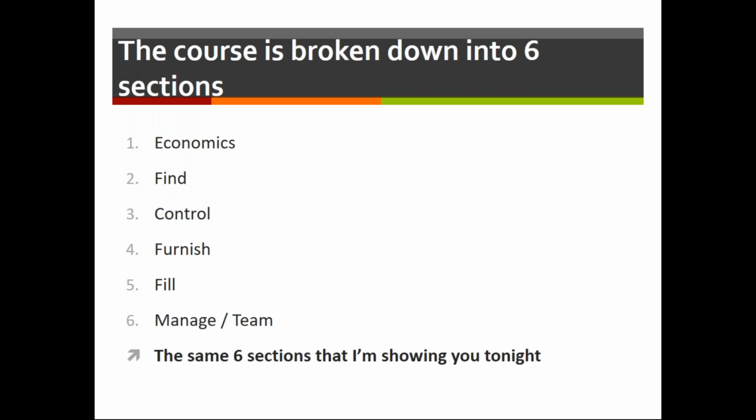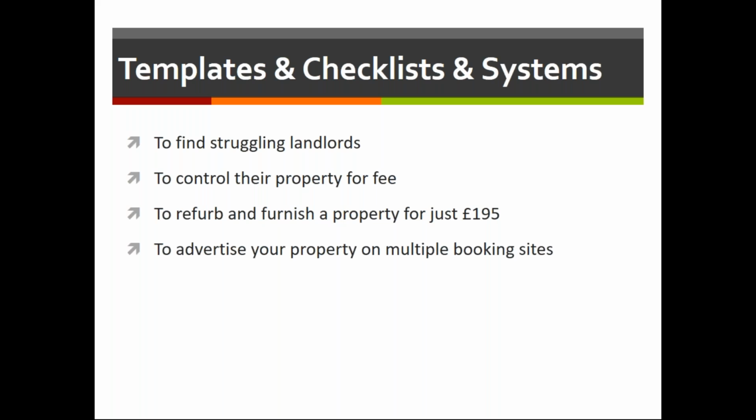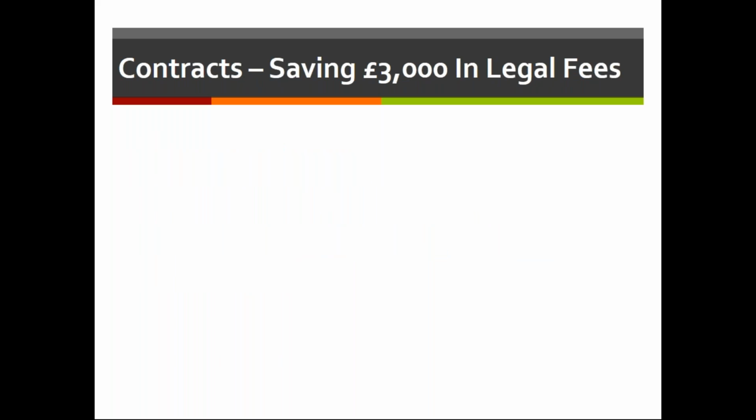I'll give you all the templates and checklists and systems that I use to enable you to find struggling landlords, how to control the property for a fee, how to refurbish and furnish your property for just £195. Yes, that's it. That's all we need to put in new, high-quality furniture into the property. There's a way of doing it. We'll show you how. How to advertise your property on multiple booking sites, how to build your teams, how to train your teams. And also, the all-important, how to get a flood of glowing reviews. Are you interested in that?